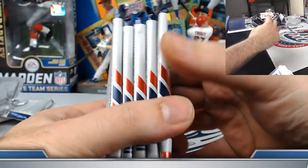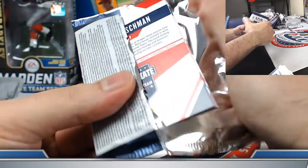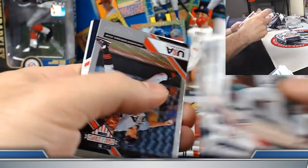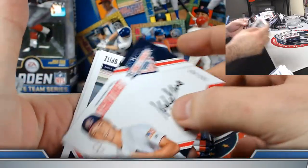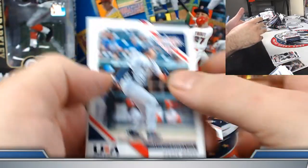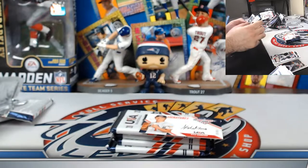Thick ones, nothing overly crazy thick. So let's see what we get here. Cole Wilcox, longevity base. Kyle Harrison, back at it for the Harrison spot to $4.99. Base.